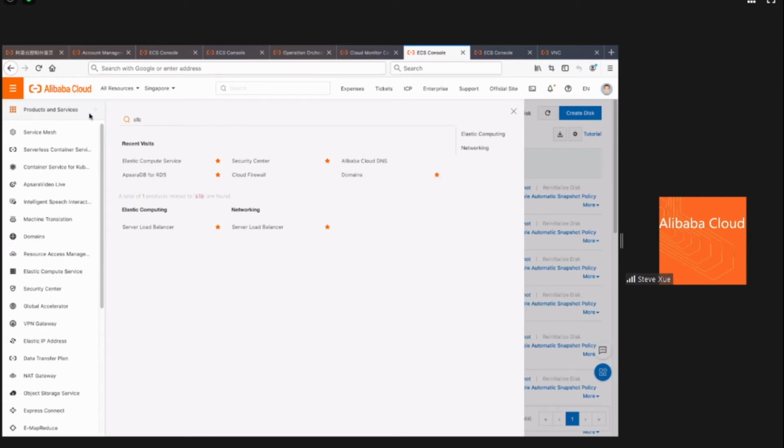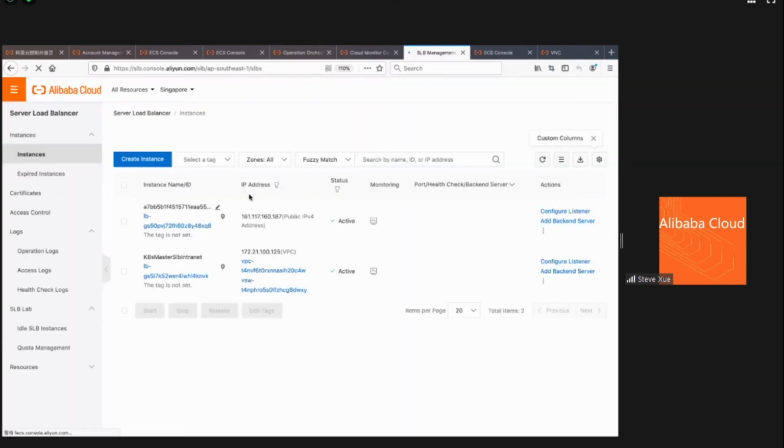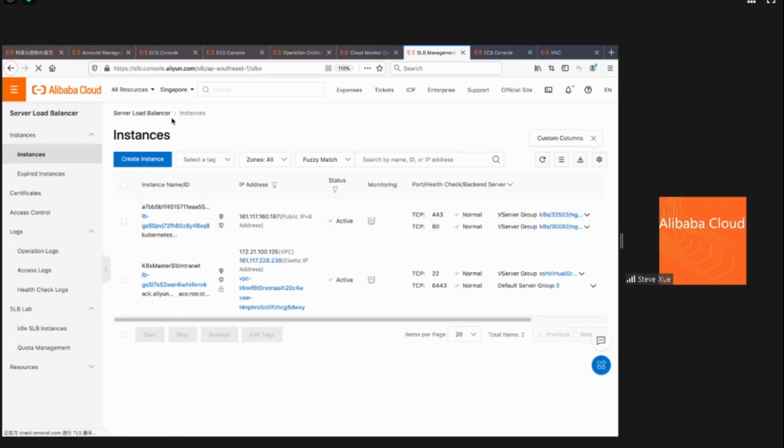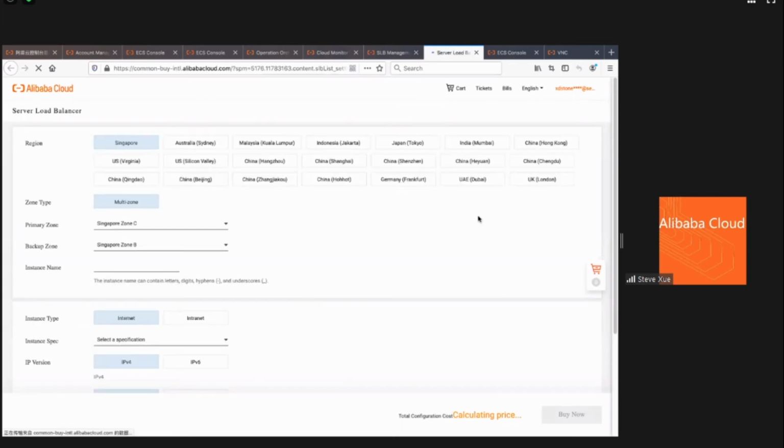I'm going to show you the SLB console. It's here. Now you are looking at the SLB console, and just for demo purposes, I'm going to create an instance for you directly. Now you see, for the SLB, the first question we ask is still which region you want to put it in. I put it in Singapore region, right?